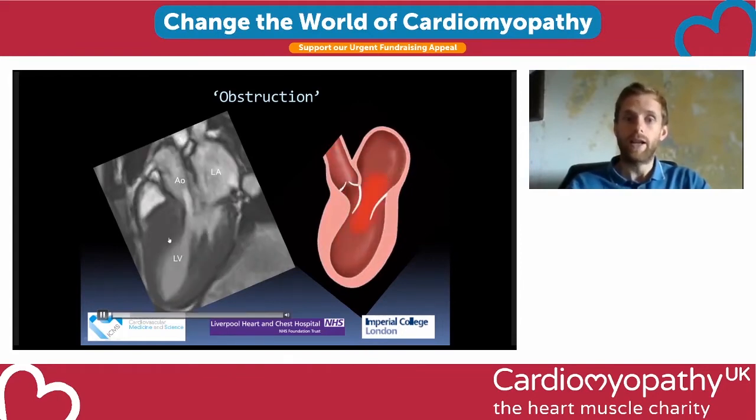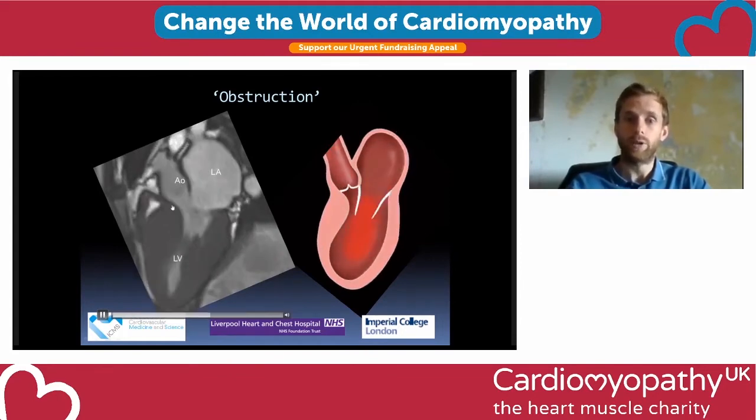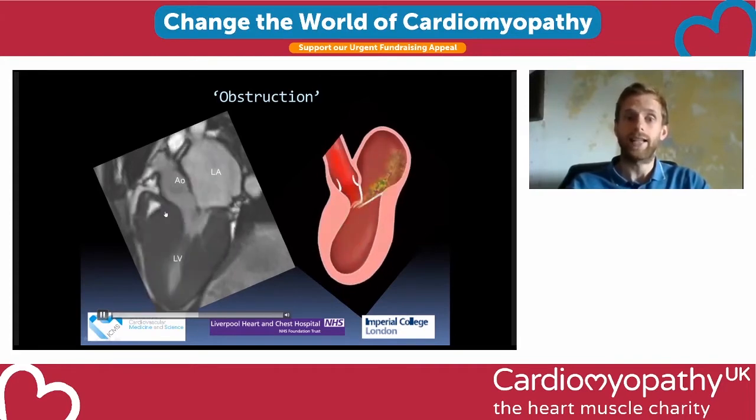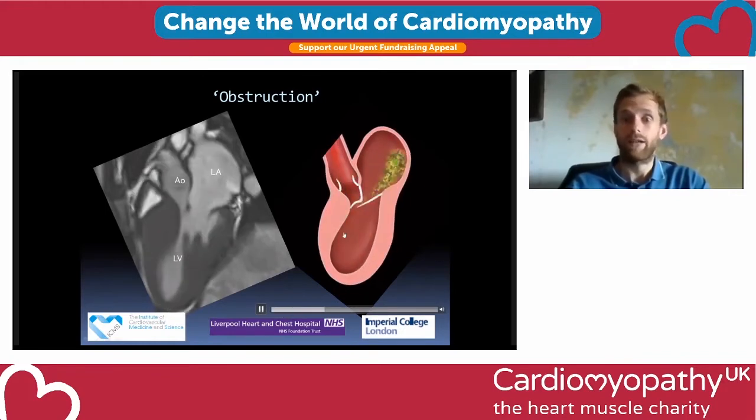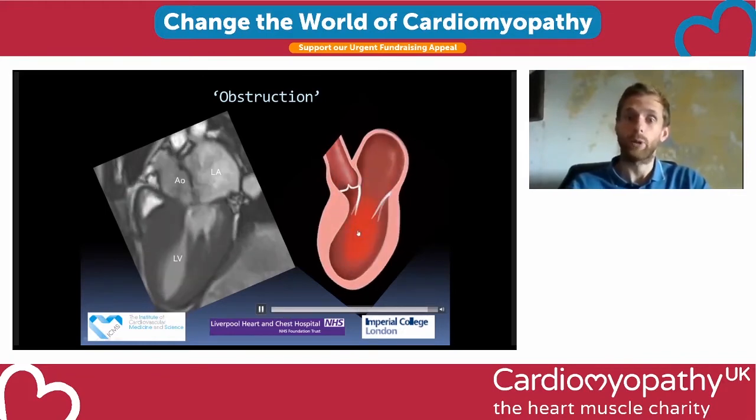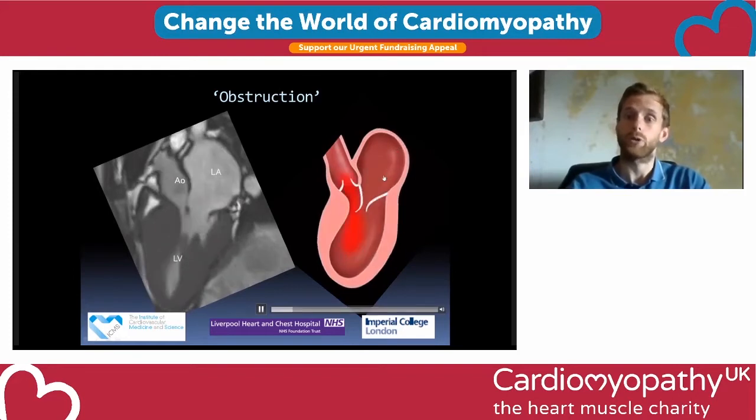This area, just on the way out, in the base and the septum of the heart, is thickened and hypertrophied, so it narrows the outlet part. You see in the cartoon that when blood's trying to get through this narrow part, it's redirected, and sometimes this ends up with blood actually going backwards towards the lungs, this regurgitation of this valve.